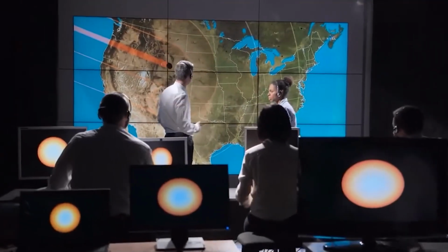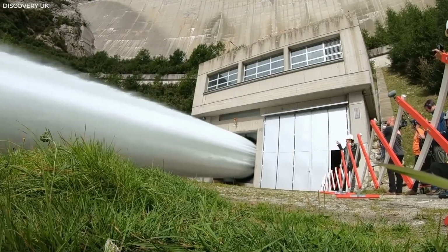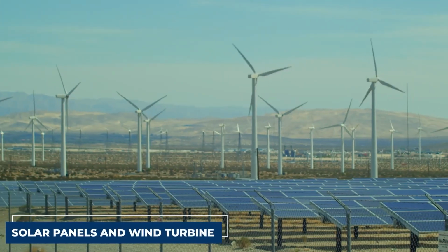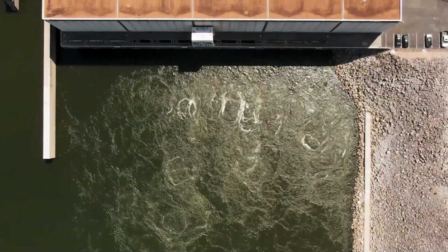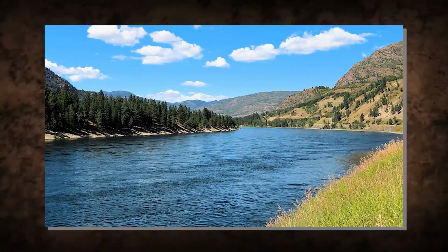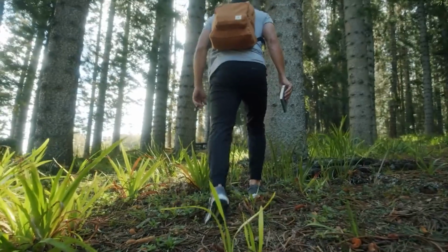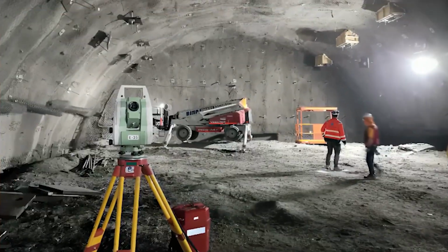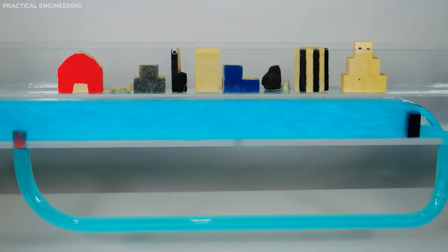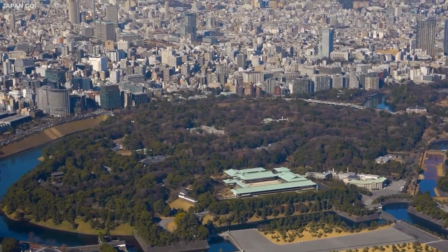Beyond advanced monitoring, researchers want to reduce carbon footprints by powering the giant flood pumps with renewable energy. Solar panels and wind turbines could supply cleaner electricity, while improved water filtration methods might ensure that any water funneled into rivers is safe for local ecosystems. Another area of exploration is expanding existing tunnels or building additional ones that branch off into neighborhoods historically prone to severe floods. In doing so, Tokyo could further safeguard its most at-risk districts.